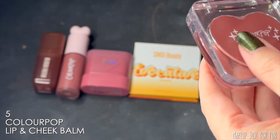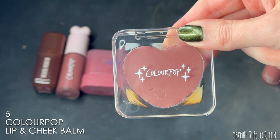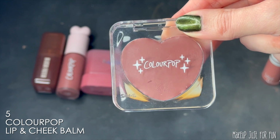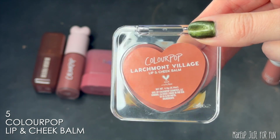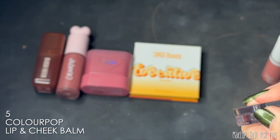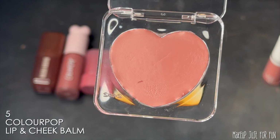When I'm reviewing, that definitely is at least somewhat of a factor for me. I like to be able to recommend products that I think not only are good, but are great for the price and are going to be more accessible or more attainable for the people who are taking my recommendations. That's another reason why so many ColourPop products perform well for me. Also, I mean, this is just a cute little heart packaging. I love the lip and cheek balm aspect.